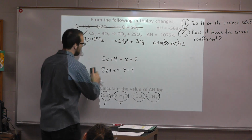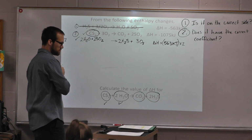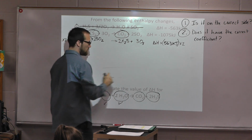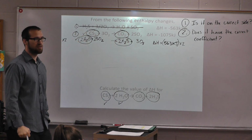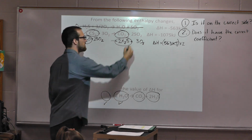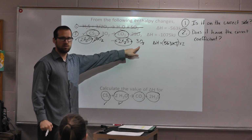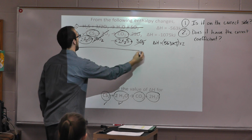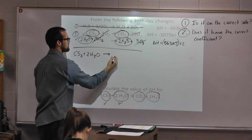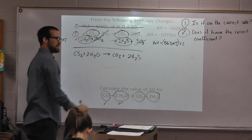Same thing is going to happen in this. So, I'm going to circle the guys that are good. We said that's good. We said CO2 is where we want it. And this is where we want it. Everything else should cancel. Let's look. 2SO2 on the left, 2SO2 on the right. Bye-bye. That's like 3O2 on the left, 3O2 on the right. Add down. Does that equal that? Yes, sir.